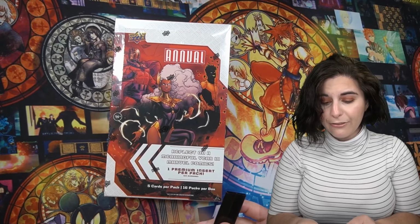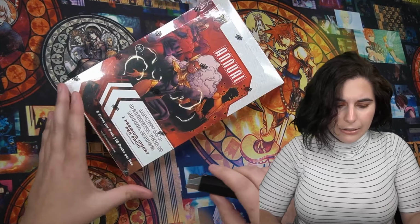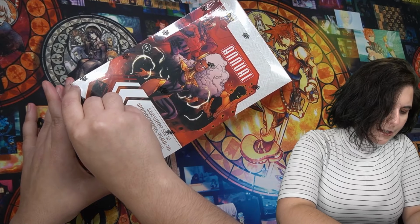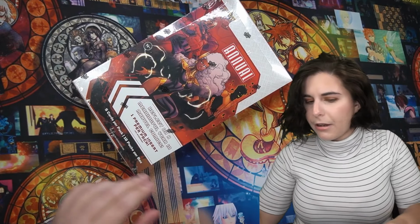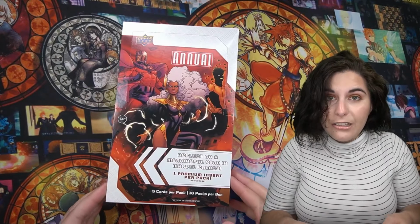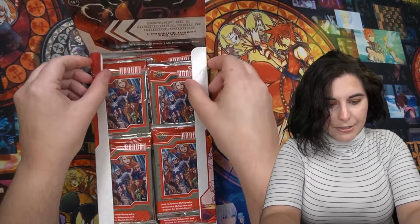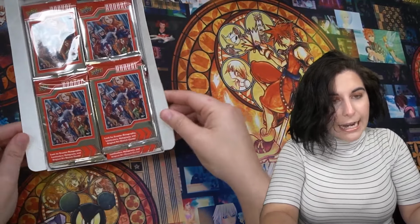But I'm super excited for Masterpieces, and honestly super excited for Annual, because I will say, I honestly don't know too much about DC Comics. So I thought this would be a good segue, a good thing to talk about while we open up this box of Annual, which was also, I want to mention, so graciously provided to me by Upper Deck. And I managed to open up a couple of these boxes at my work already, and I do enjoy the set.